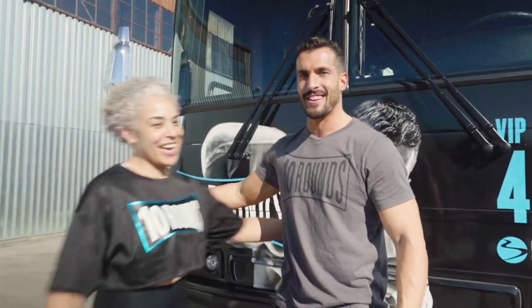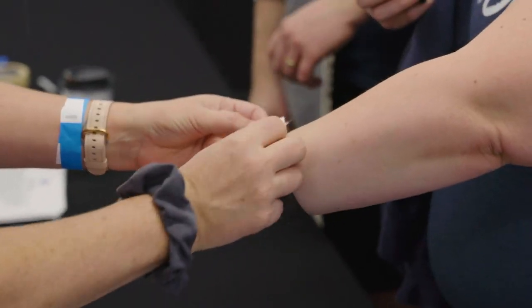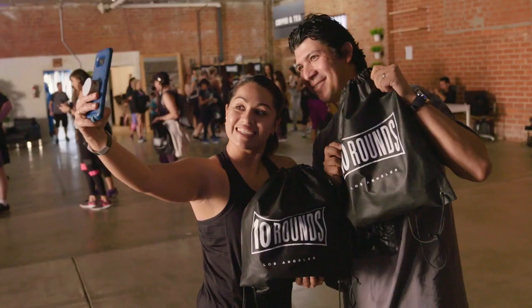I love the shirts. I love them. This is a great opportunity for the coaches to come in, and I'm going to take them through an actual 10 rounds workout. They're going to get to try it. They're going to love it, and that just adds to the excitement.